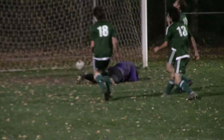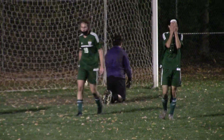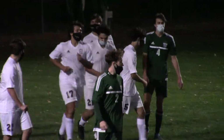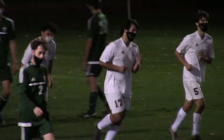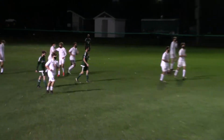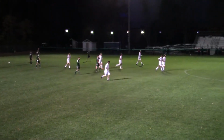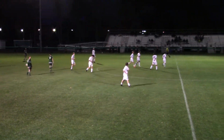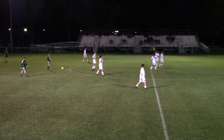There's a shot. They score! It goes off of Stevens with 3 seconds left. And there was a defensive breakdown for the Eagles. And the Cougars get on the board, their first shot of the game. And they score. It goes off of Stevens. And I'm not sure who had that. I'll get it here in a second.